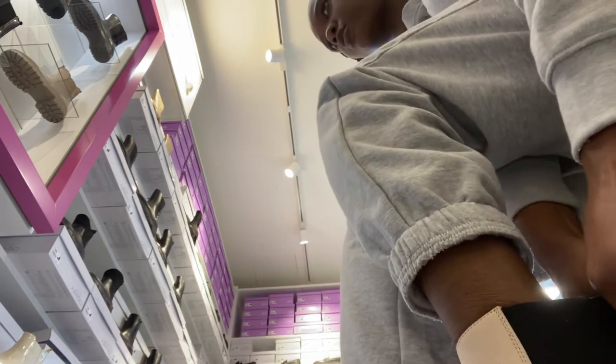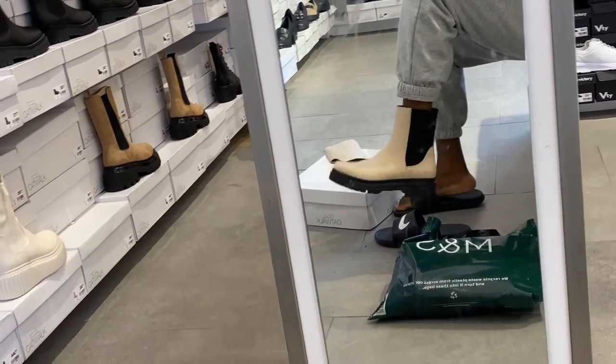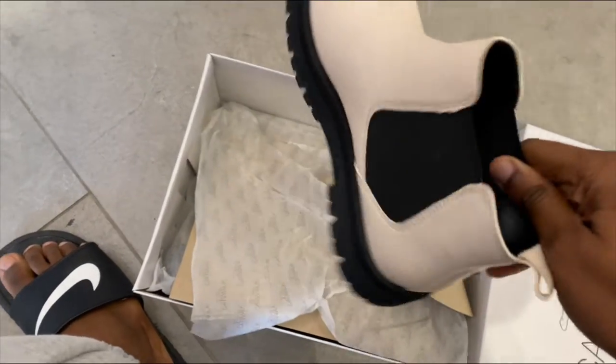So this is me trying out the long boots. It took me quite a while before I could figure out how to put it on, and then I eventually did. I'm going to show you guys what it looks like in a minute. So this is what it looks like in the mirror. I mean, it was like 50-50. I liked it. I liked the color. I liked the fit. It was my size. I'm a size 41. So it was really cute. Then I decided to try the short one.